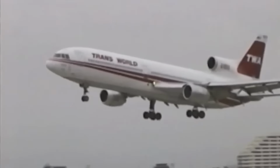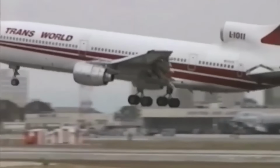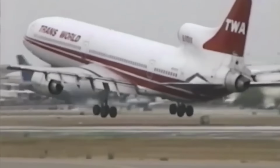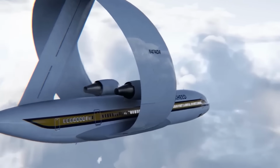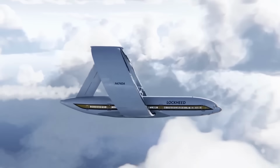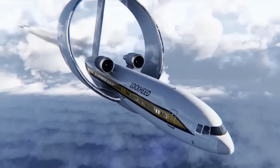Naturally, these were just part of Lockheed's portfolio of innovative future ideas to make it seem like their stock standard designs were more futuristic. Now, I can't say for sure if any airlines ever really considered the ring wing concept, but you know that it definitely got a buzz.